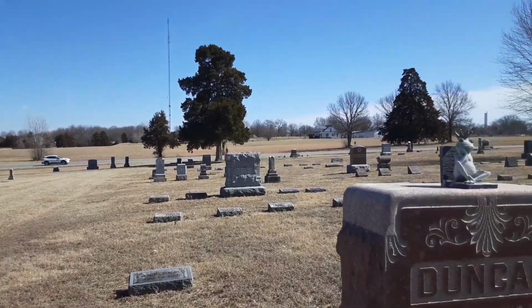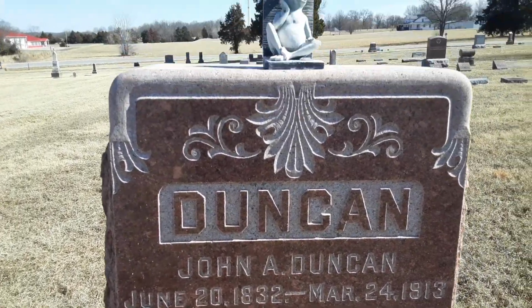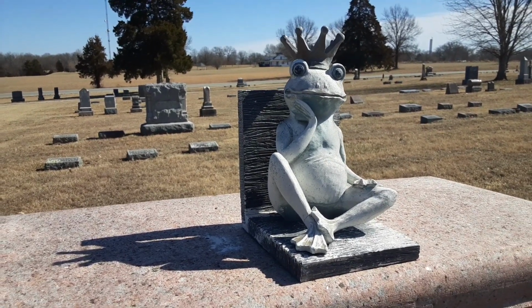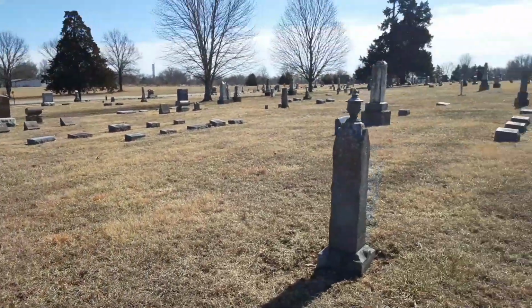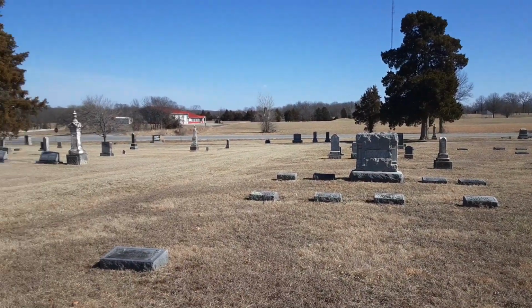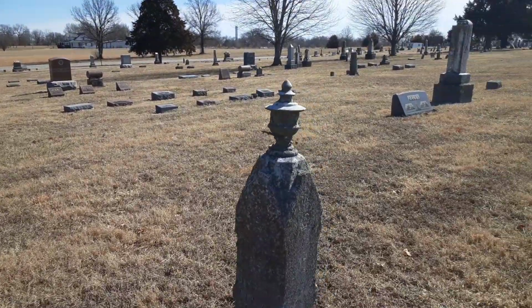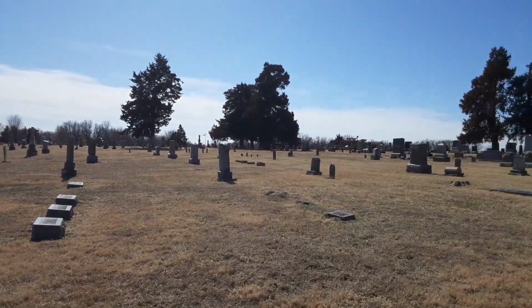So, these people, I mean, it's not a new headstone, but look at this. This is so cute. I saw him from a distance and I was like, I've got to show you this. He's just cute, just chilling up there. How cool is that? Like I said, this is a mix of newer, older, some pretty unique headstones, just scattered throughout this cemetery. It's a huge, huge cemetery.